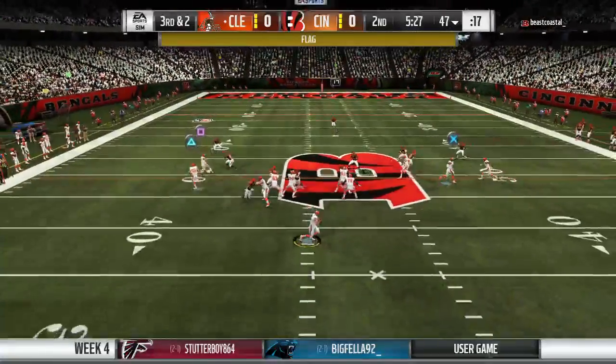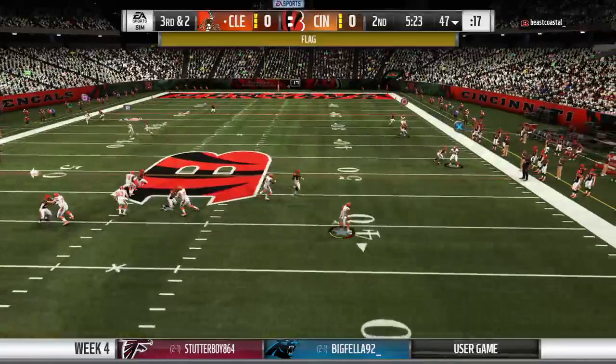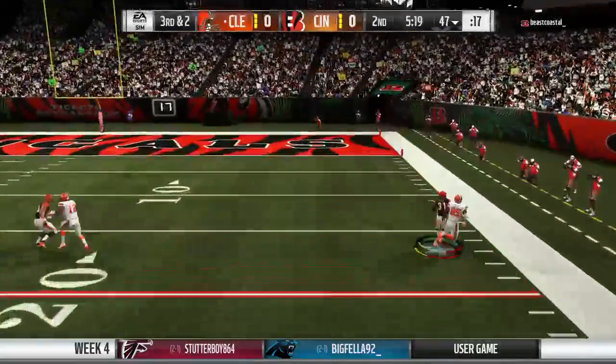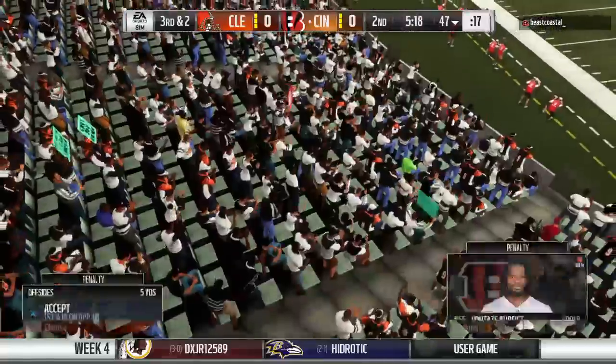And for Mayfield, this could be a free play. Escaping the pressure right. Now he's going to send this one deep right side. And this is going to be intercepted. Picked off by Jason Verrett.